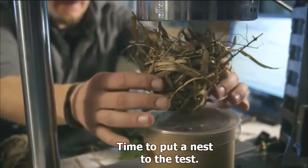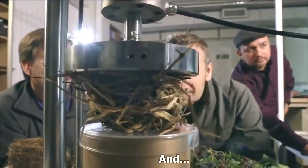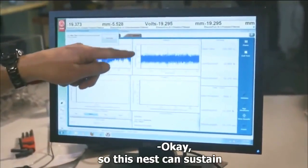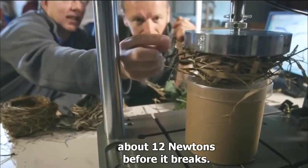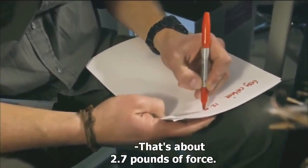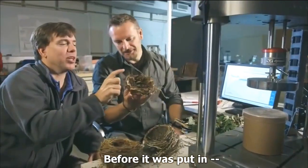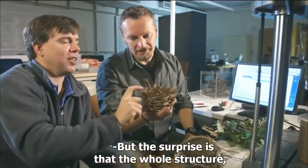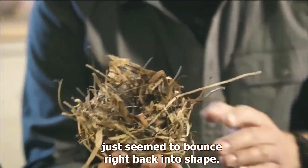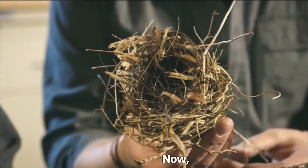All right. Time to put a nest to the test. Oh, it's going there. Yeah. Wow. And we squash it. Okay, so this nest can sustain about 12 newtons before it breaks. That's about 2.7 pounds of force. It's still fairly impressive. But the surprise is that the whole structure, dry and brittle as it is, just seemed to bounce right back into shape. It was resilient. There's a lot of spring to that one.